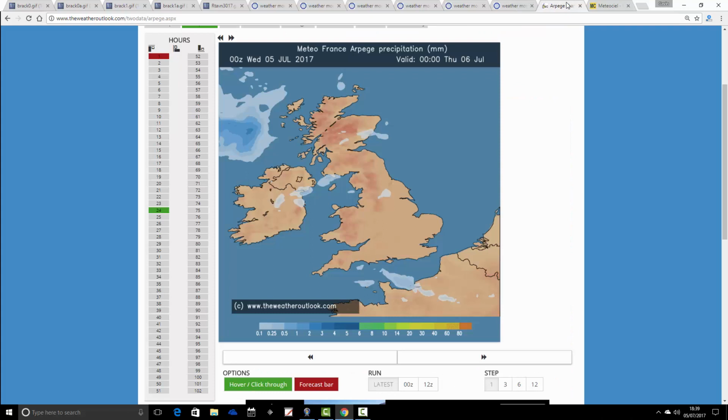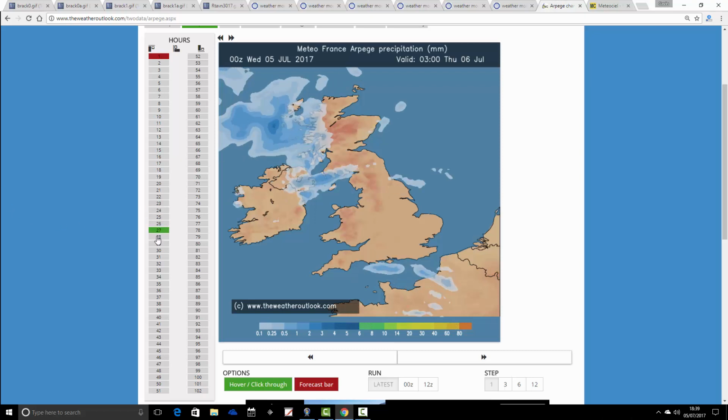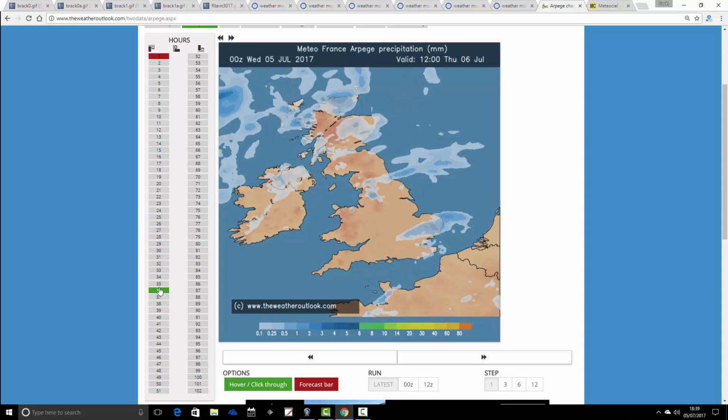This is the high-resolution ARPEGE model. This is from Meteo France, and it's at the website Weather Outlook. You'll find a link to Weather Outlook on the links page. Precipitation forecast at midnight. Again, not much happening. Let's run through and see what it shows.